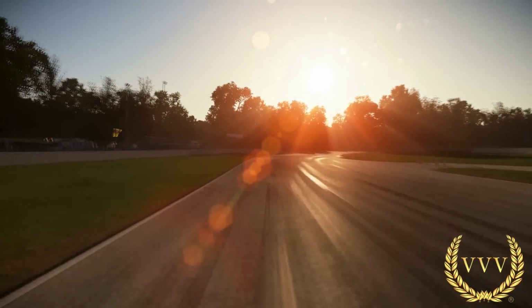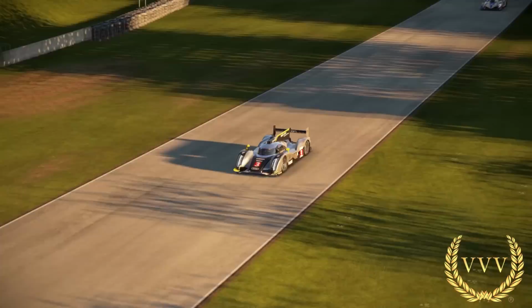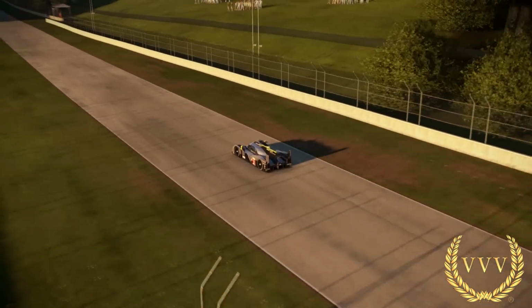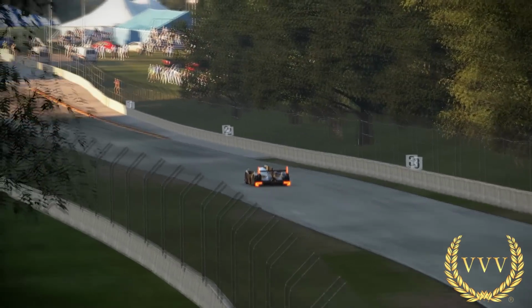We can see the sunlight there that's causing so much debate amongst everybody. I like it. I'm going to stick with it as we're on the final lap. Still looks great. Looking forward to my extended Le Mans run, which you'll see next week.